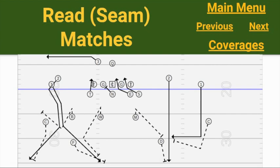And then the Will linebacker, he's controlling 3. 3's fast to the flats, so he's going to be yelling push. Our outside linebacker gets the reroute of the inside seam and then pushes through that route to be able to match 3. And then safety and corner just have to be patient. They're sinking, looking for work, and eventually those 2 routes will separate because they're not going to go to the same spot on the field.